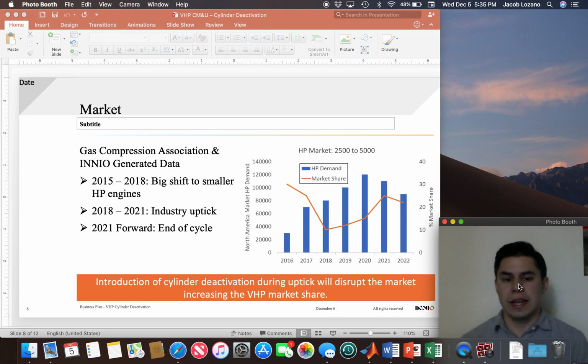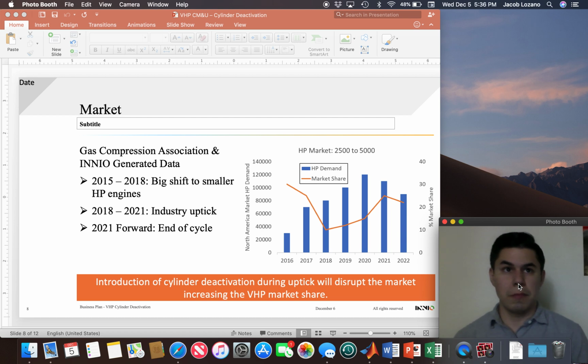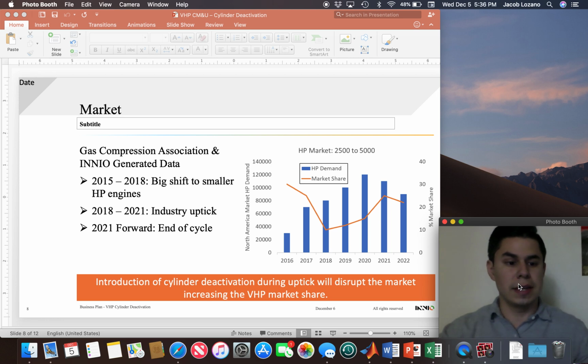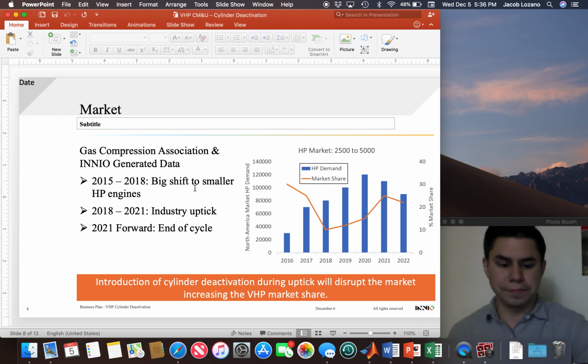And so this shows that with releasing cylinder deactivation, it is towards the end, but what it allows us to do is come into the market, disrupt the market, and gain even more market share in customers. And as the cycle begins to drop down in 2022, cylinder deactivation allows the customers to come back to us because they're able to buy engines that can run in the high or in the medium power range, but also operate in the low power range. So this then allows them to pretty much kill two birds with one stone by buying one engine.